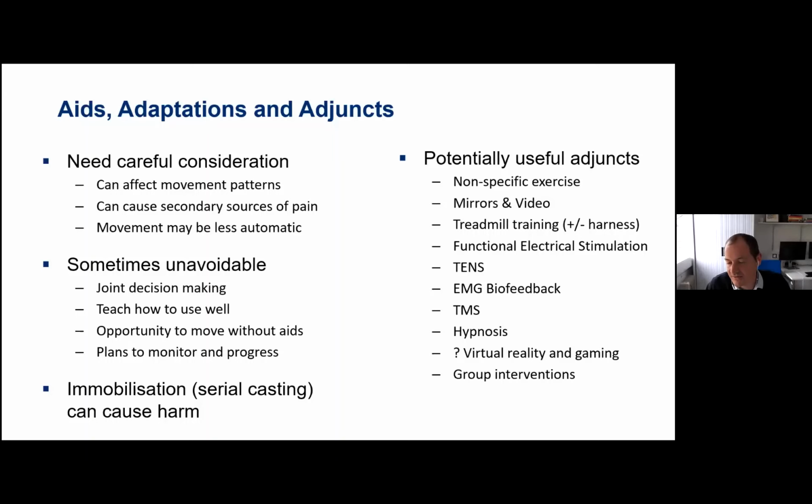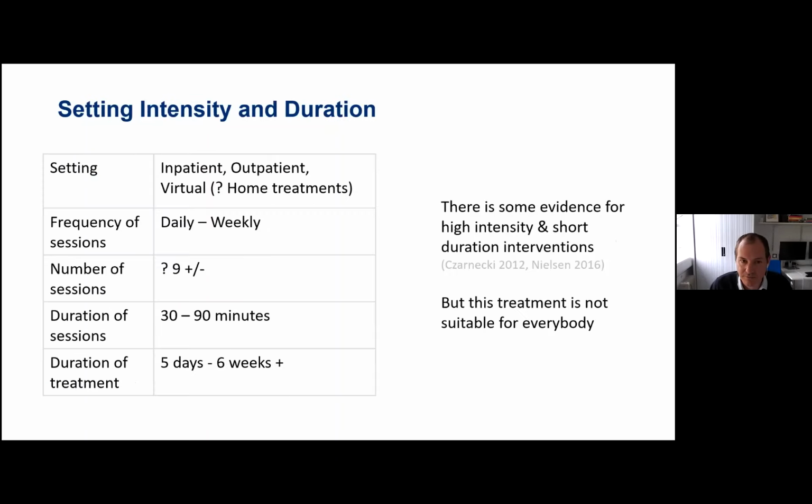And there's definitely value in group interventions. So allowing people with FND to speak amongst each other, to learn from each other, is a very valuable resource for a lot of people. It's hard to know exactly what the best amount of physiotherapy is and how intense it should be. So there's a little bit of evidence to say that for some people, doing it quite intensively, a couple of sessions a week is helpful, but that's not so helpful for people who have more severe pain and fatigue.